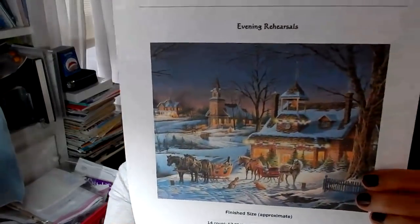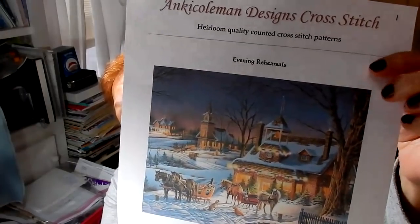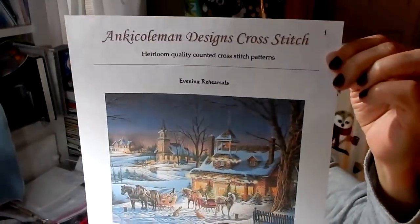So today, for the unofficial stitch along, I am going to start this Inky Coleman Designs cross stitch, which is called Evening Rehearsals. And note, the sky here is a lot darker. I will be able to see the threads much better, I hope. Yeah, I love that. I think it's beautiful. And I look forward to starting that. Again, that'll be Magic Guide 25 count. So, and that'll be my new start today. And let's see, what did I do with it? Put it down in here.